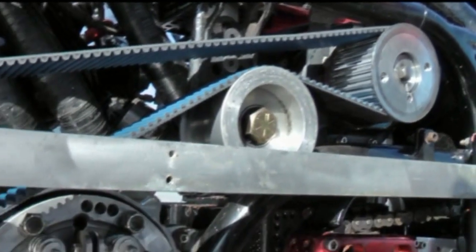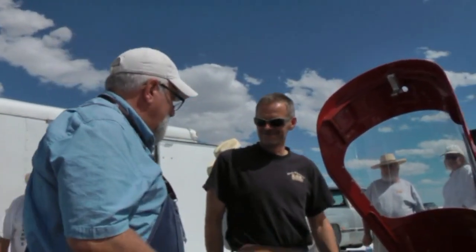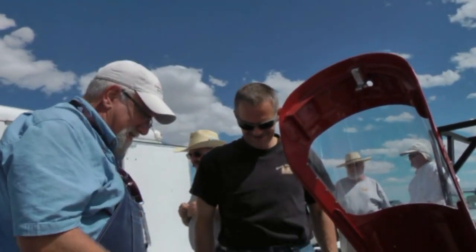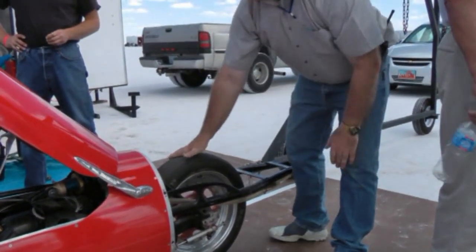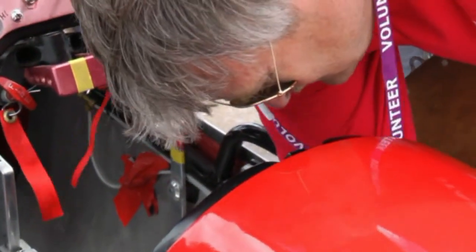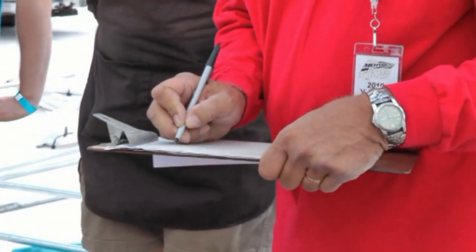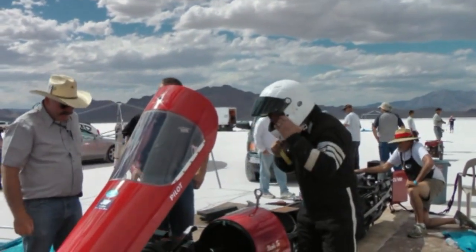This is the supercharger, or blower, drive belt. When in doubt, put a bigger belt on it. There are 48 pages of rules to comply with. Tyre rated for 400 miles per hour on hub center steering. Seat and harness anchor points, switches and controls are all checked. Next comes the escape test, wearing a fireproof suit and Nomex lined helmet.